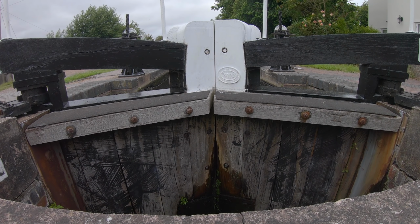Follow the signs and don't open the middle gate to try and speed things up. Empty this lock, close the paddles, then deal with the next lock. That's all I can say.